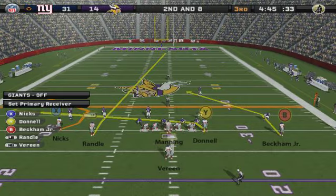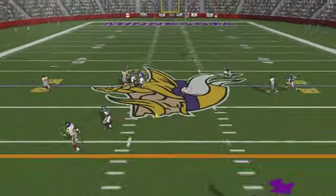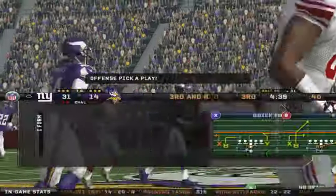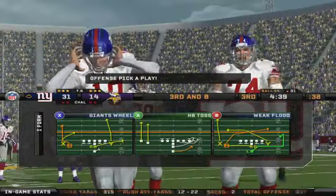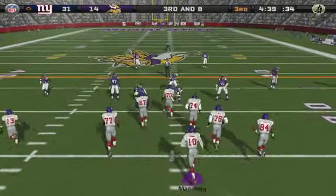A big part of this guy's running style is to use the blockers to set up his cuts, but they were nowhere to be found on that run. Incomplete as the defender knocks it away. Need to get some yards and keep this drive alive. 3rd and 8. Ball on the 31-yard line.